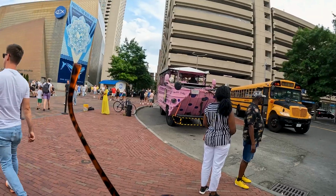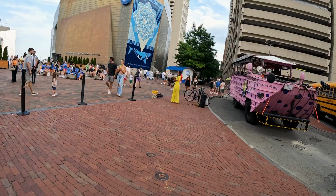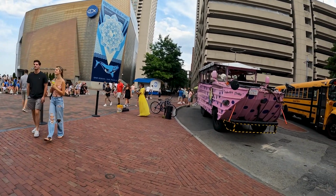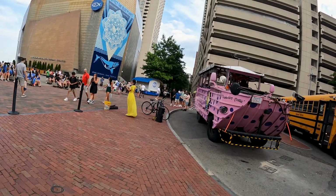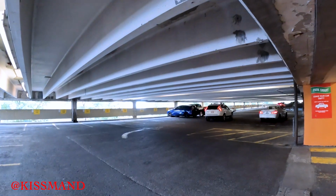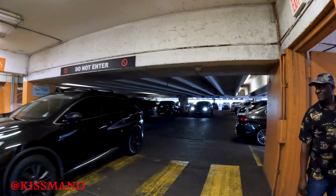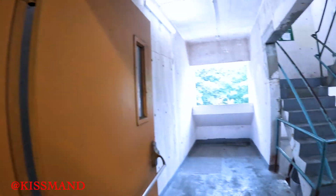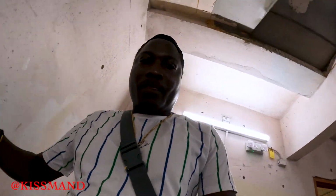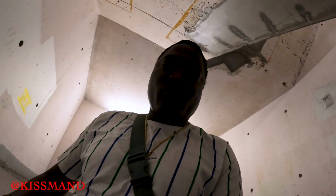Yes, guys. So right now we are here. We are going to take a Duck Tour bus. So you can see this is the parking area. Once you come, you park your car here. You can see cars are moving all around looking for where to park. So now we are going down to where we can find the buses that we are going to take for a tour.